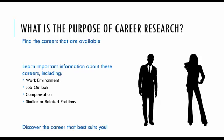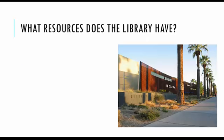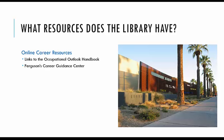And so, what does the library have to offer to help find this information? Well, there are several key resources. These resources include our online resource collections that provide details on a number of careers and positions. This includes links to the Occupational Outlook Handbook and Ferguson's Career Guidance Center, both of which we'll explore shortly.